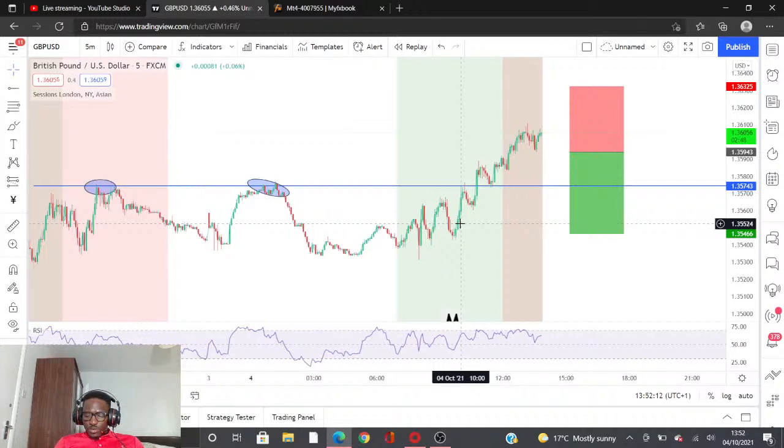Yeah, facts. You have to understand market structure. Different market conditions may require different approaches. I look at my trades in series of tens.